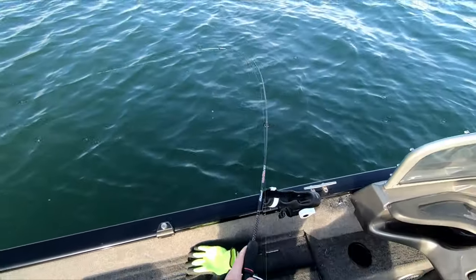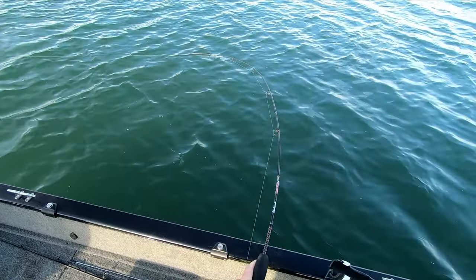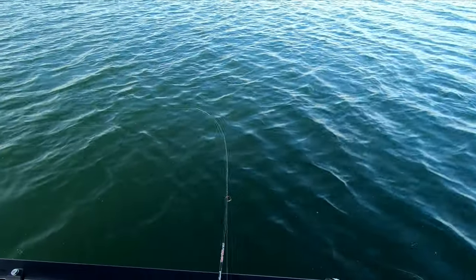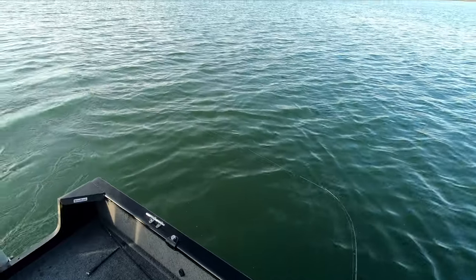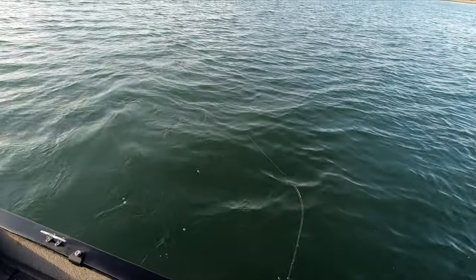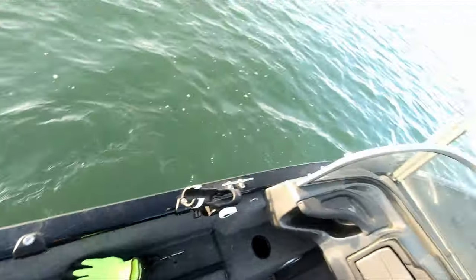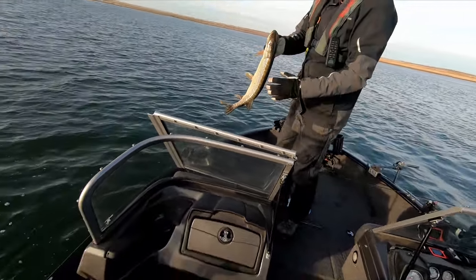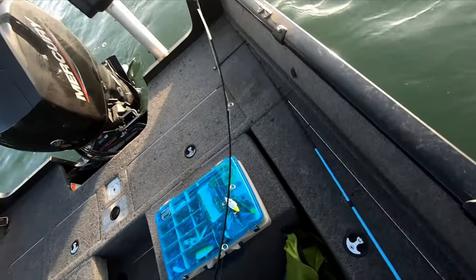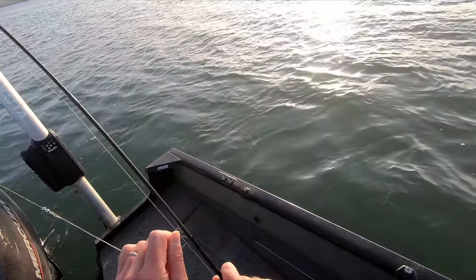Oh, I got one. So the boat's gonna shift as we come in. Alright. Oh, I might have lost him. Yeah, I did. It's alright. Nice. Well done. Well, guys, James has got us on the fish. Well, that's a good thing.